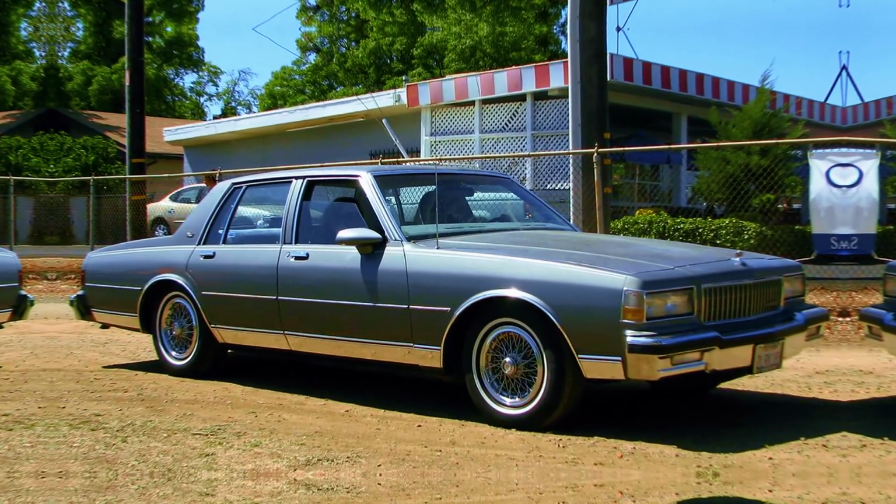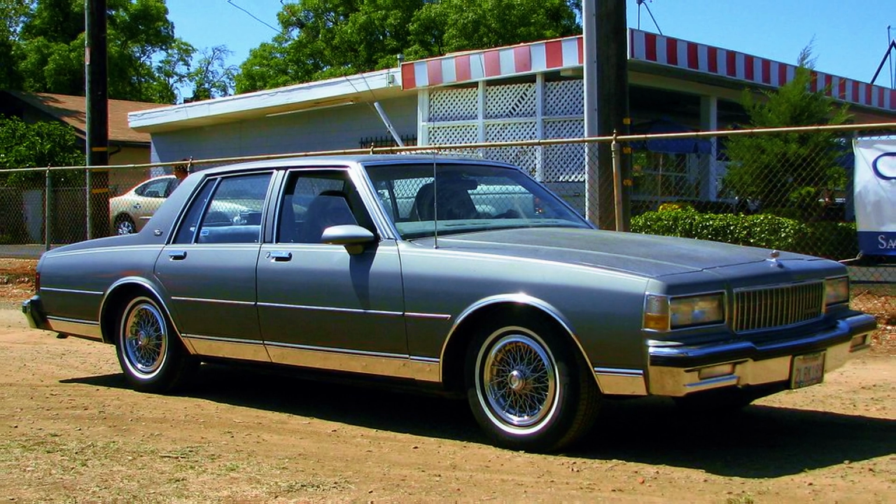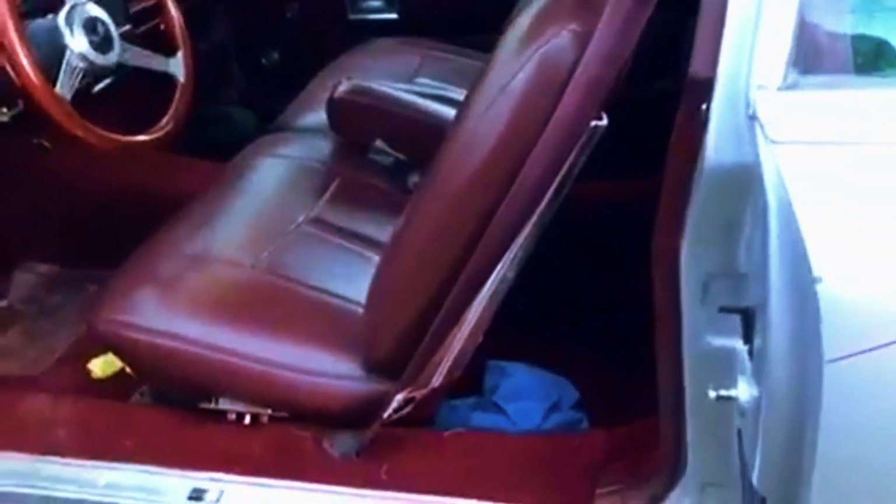In addition, the soft suspension led to longer stopping distances and a reduced ability to respond quickly to emergency situations. In the event of a sudden maneuver or hard braking, the Caprice's soft suspension would cause the car to squat or sway, which could impair the driver's ability to maintain control. While the ride quality of the Caprice was highly praised for comfort, the soft suspension was a significant detractor when it came to vehicle safety. The lack of balance between comfort and control meant that the car was less adept at handling emergency situations, further compromising its overall safety profile.